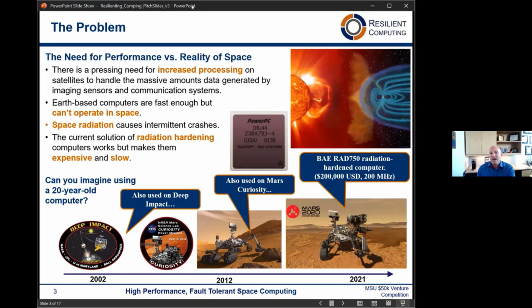Now, the aerospace industry has come up with a technique to prevent these crashes called radiation hardening. That's where they go in and modify the underlying materials of the computer. The problem is that this technique makes these computers expensive and slow. As a case in point, the most popular radiation hardened computer is the RAD750. This was used on the Mars Perseverance rover that just landed on Mars. It costs $200,000 and it can only run at 200 megahertz. It was also used on Mars Curiosity a decade ago and came out around 2002. So the most cutting edge radiation hardened computer that we have is 20 years old.